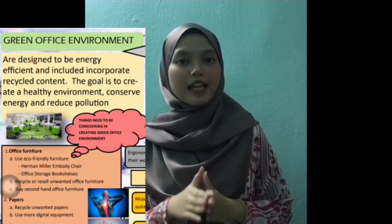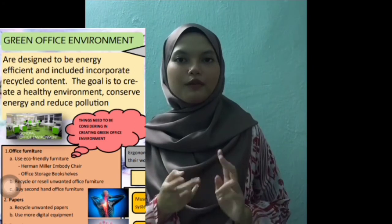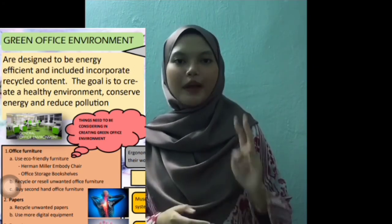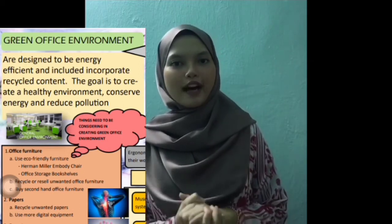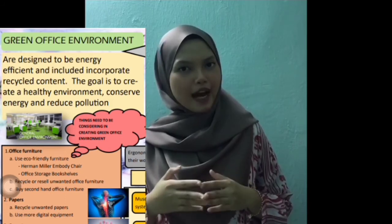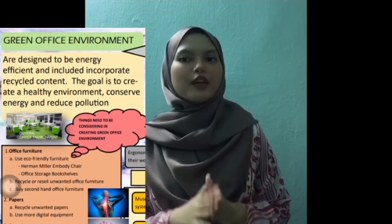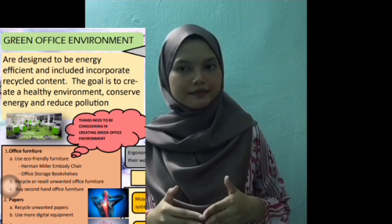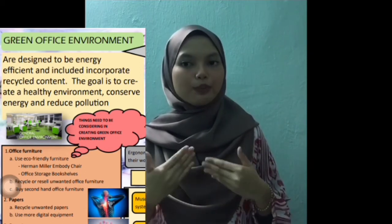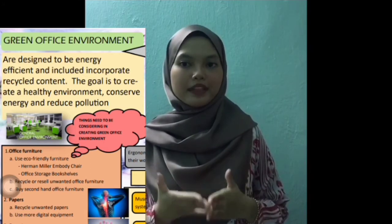Besides, use eco-friendly carpet. Number 1, for example, cork flooring and bamboo flooring. Number 2, dyeing old carpet. This can reduce the cost a little rather than buying a new one. Lastly, paints. Use eco-friendly paint. It is because it avoids a serious health risk to people and has less negative impact on the environment.